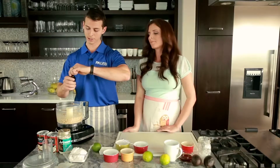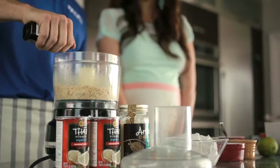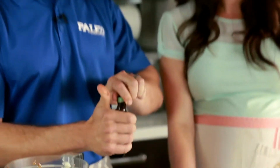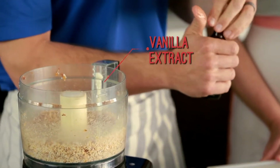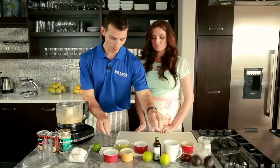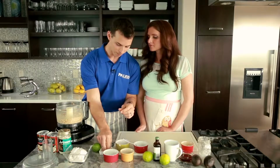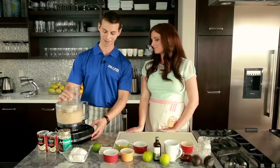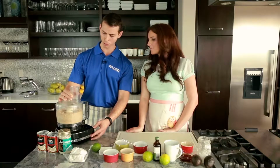Good tip. We're going to add just a little splash of vanilla. Just a couple drops will do. That's my very scientific measurement system at play there. And this is where we're going to get a little pinch of salt as well, because that salt really helps just kind of bring out the sweetness. Okay, so we're just blending it some more.